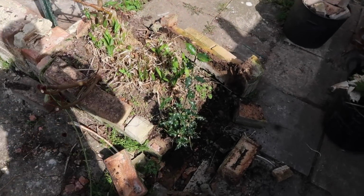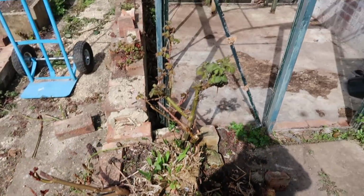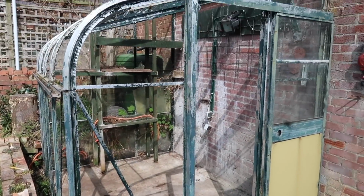Head over to mine and check it out if you want to see what it looks like and get the plans of what the garden hopefully one day will look like. Today we're going to try and get rid of this bed. I am going to save these here and put them into pots, and also the greenhouse.